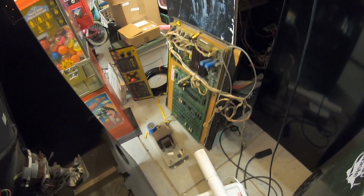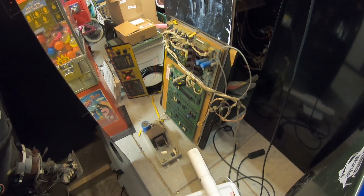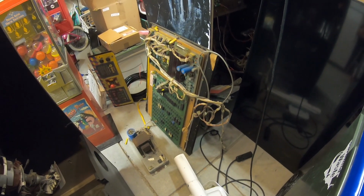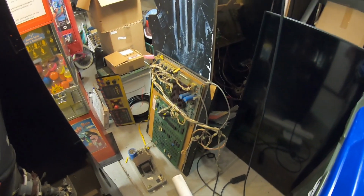Of course, we could find somebody to repair these boards, but how much money do we really want to get into it for when we know we can have a reliable FPGA board? Some people don't like that because it's not original, but we'll see what happens.